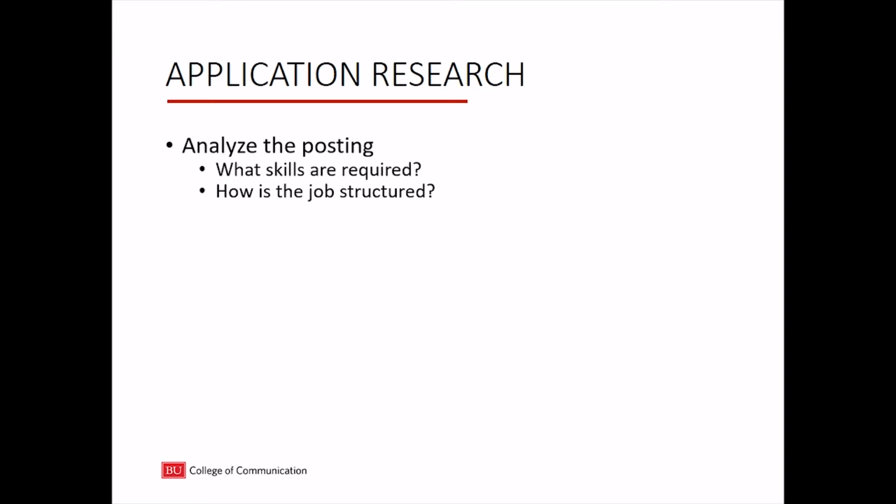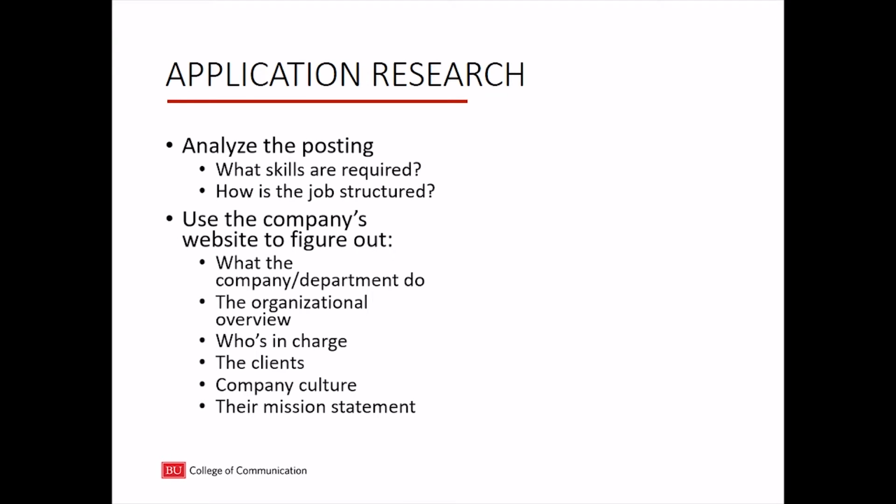What kind of soft skills do you need? What programs and equipment will you be using? How is the job structured? Who will you be working with? Use the company's website to find out about its goals, products, and trivia. Figure out what the company and the department does. How does the department fit in the company?